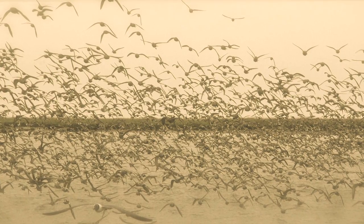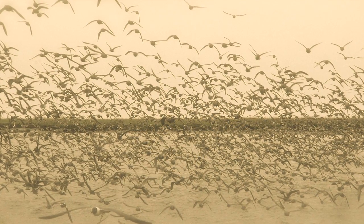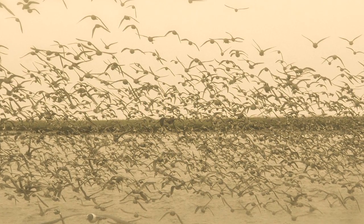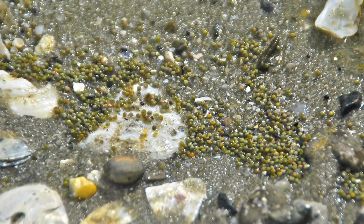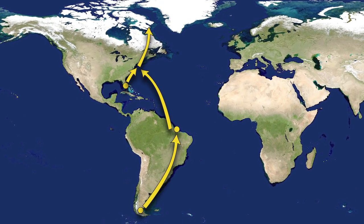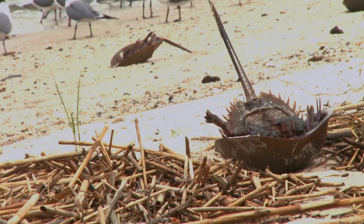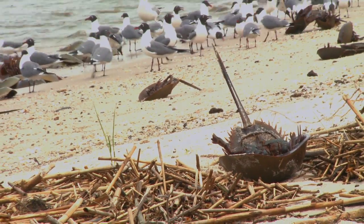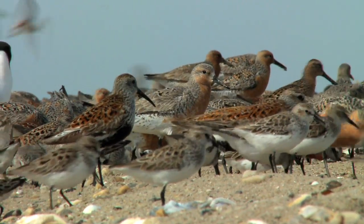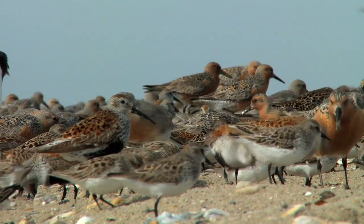Not long ago, more than 1.5 million shorebirds, including 100,000 red knots, filled the skies and shores of Delaware Bay, refueling on horseshoe crab eggs before continuing their epic migration from South America up to the Canadian Arctic. But overharvesting of horseshoe crabs for bait has wiped out their food source, decimating the population. Now, fewer than 15,000 knots pass through Delaware Bay.